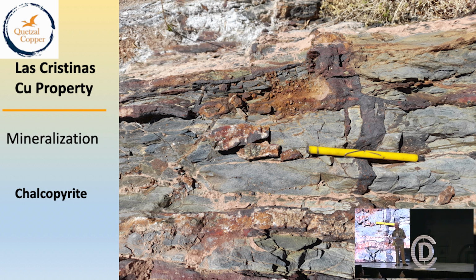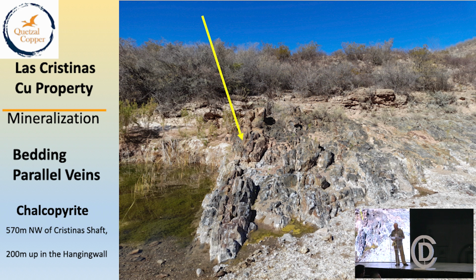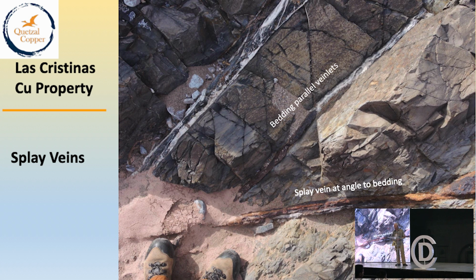So this particular case is from a small bedding parallel vein that's only almost 10 centimeters wide, but half of it's chalcopyrite. And there you can see the bedding, it's bedding conformable. And this particular location is about 600 meters away from the old mine zone and 200 meters up into the hanging wall. So the copper is definitely in the system over quite a large area, and areas like this have never been tested in the past.